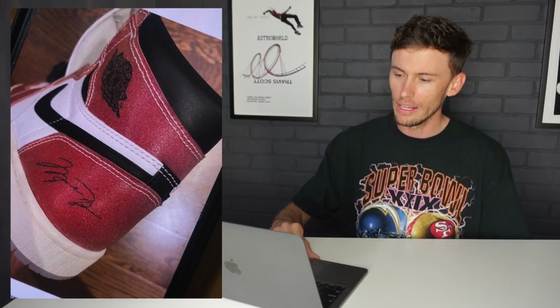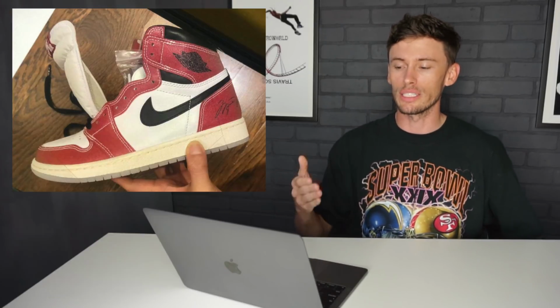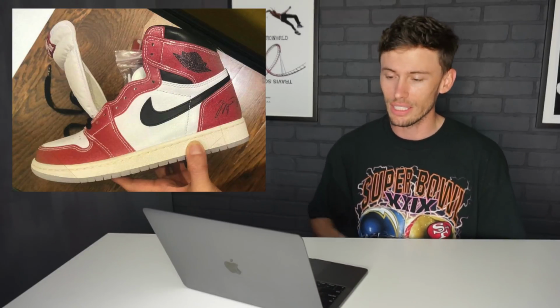And another interesting aspect of this sneaker is it does have Michael Jordan's signature on the heel of the sneaker. And it does look like we do receive traditional leather on the medial of the sneaker, the Nike swoosh, and the heel collar.